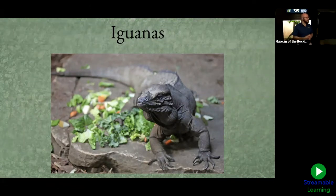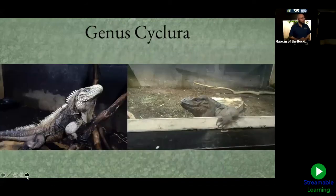Another really cool thing about lizards, though, is when they shed their skin, they'll actually eat their own skin, because you don't want to waste all that extra protein and nutrition. They'll eat the shed skin, unlike snakes, which will just leave it wherever the heck they are. So iguanas, specifically what we have on display and what we have at Clyde Peeling's Reptiland, are considered rock iguanas. They are part of the genus Cyclura.